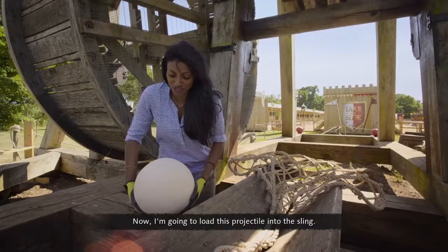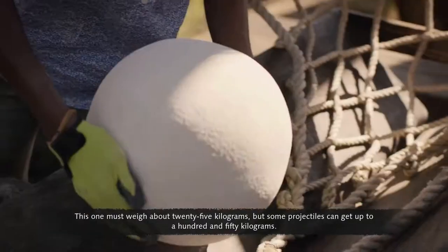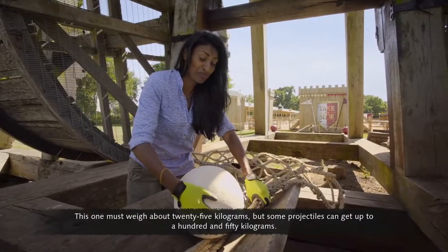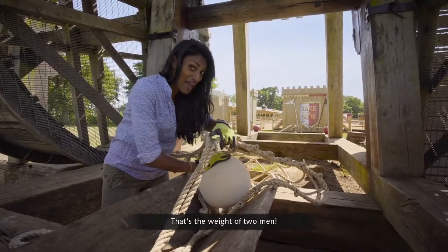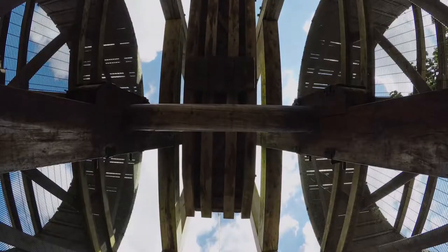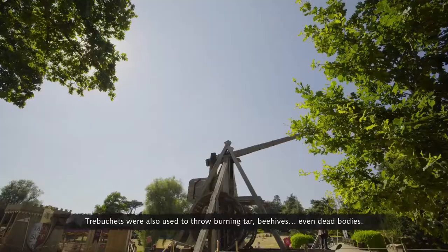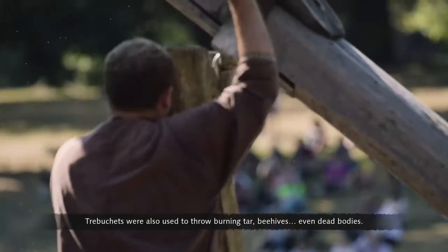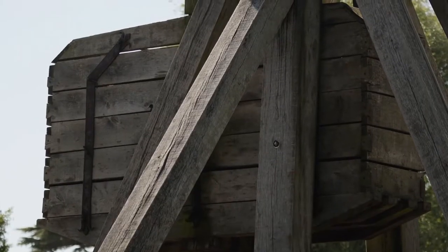Now I'm going to load this projectile into the sling. This one must weigh about 25 kilograms, but some projectiles can get up to 150 kilograms. That's the weight of two men. Trebuchets were also used to throw burning tar, beehives, even dead bodies. Anything to cause maximum distress to the enemy.